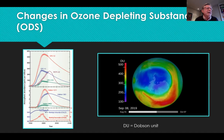And on the right, you see a satellite image of the ozone hole over Antarctica. This was taken in September 2019, and this was the smallest hole ever, but that wasn't due particularly to reduction of ozone depleting substances, more due to the bizarre weather patterns that take place over the South Pole.